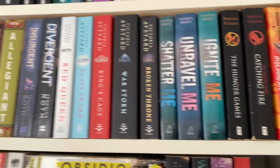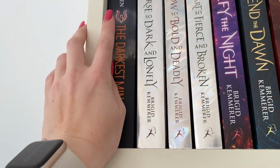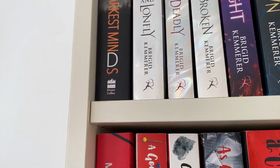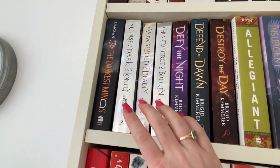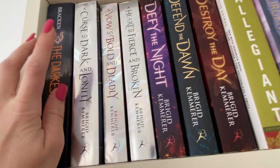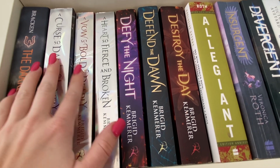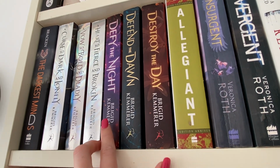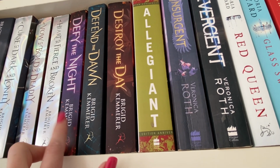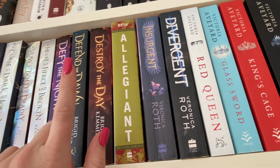Moving down, this is my dystopian shelf, and as you see I've got quite an array of dystopians. Staying over here I've got The Darkest Minds by Alexandra Bracken. Only the first one because I love the movie and I wanted to compare it to the book. Moving across, I don't know what this series is called, but it's the Cursed, Dark and Lonely trilogy by Brigid Kemmerer. And then I've also got her Kandala trilogy: Defy the Night, Defend the Dawn, Destroy the Day.